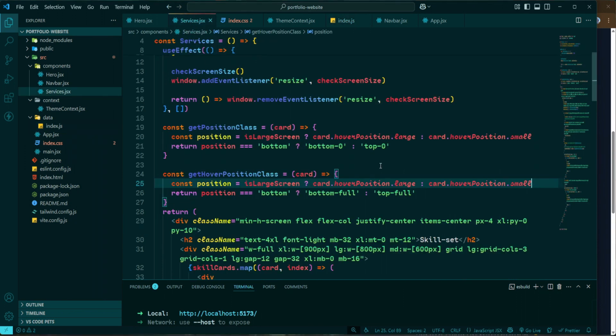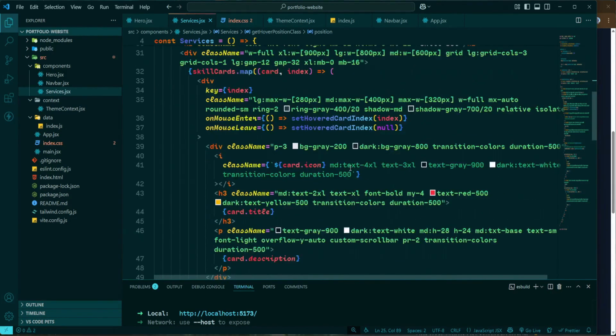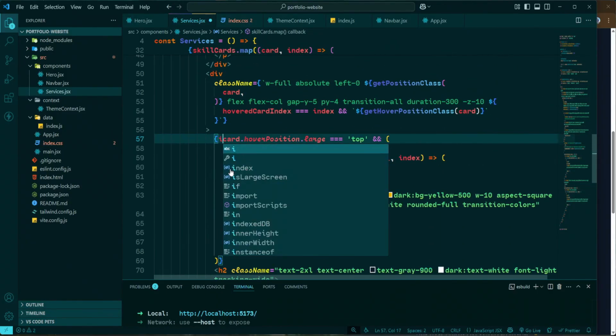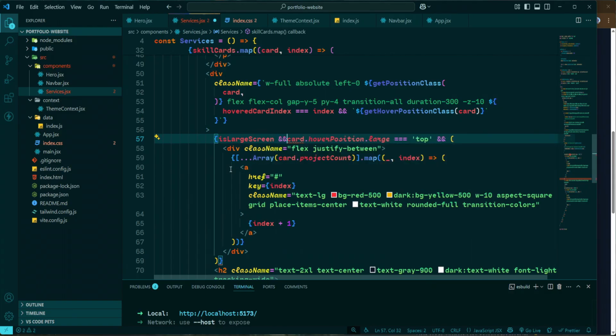Alright, now we need to update the conditions that determine when and where the project links appear. For the upper row on large screens, we need here isLargeScreen followed by the and operator. This ensures that on large screens, if hoverPosition.large is top, the project links appear above the card. On smaller screens, this condition is false, so the links won't appear at the top.